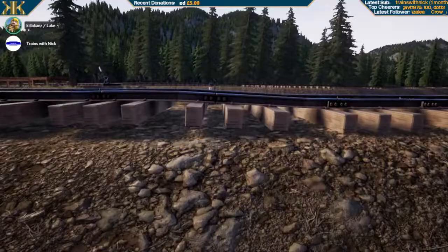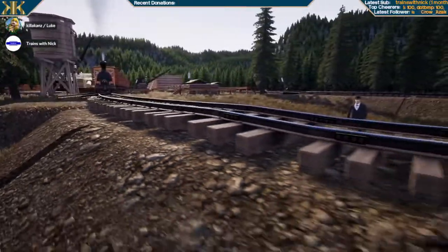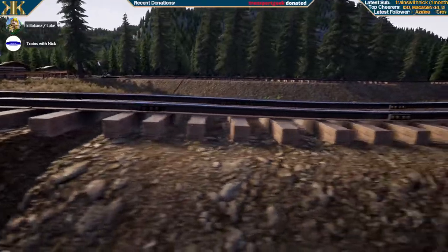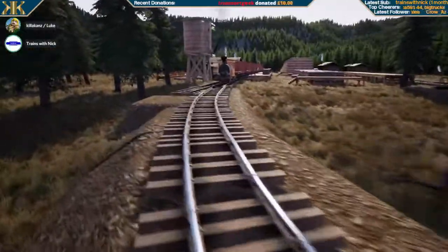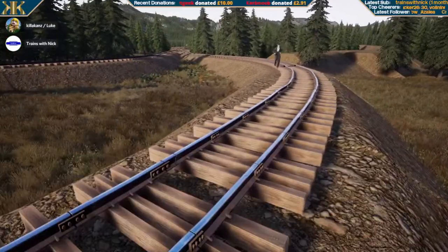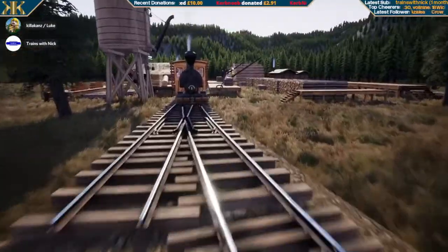There is a little bit of a jump in the track work there, but that shouldn't be too much to sort out. In fact, there's another one there as well. Yeah, something we can smooth out at the weekend. That should be no problem at all.